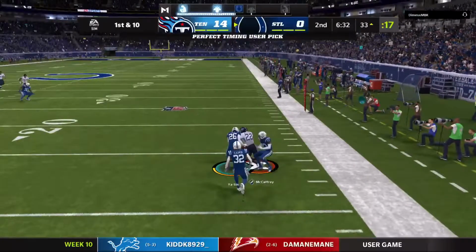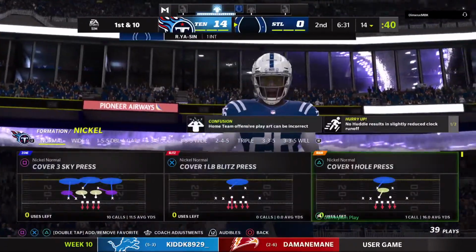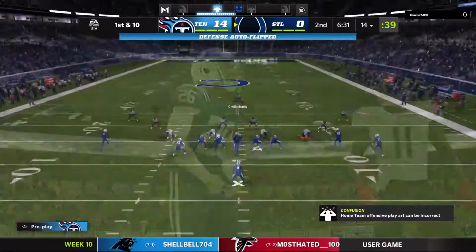Into a double team, and it's intercepted. Picked up by Rock Ya-Sin. And the Colts will take over here at their own 14-yard line.